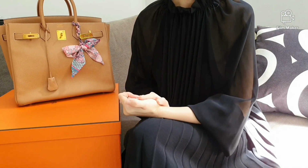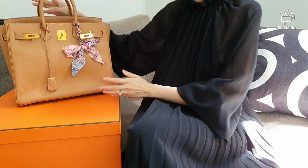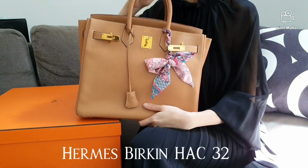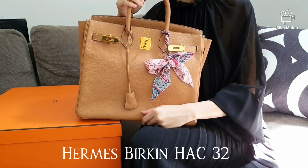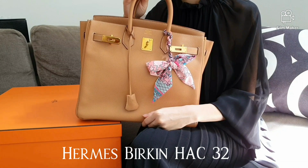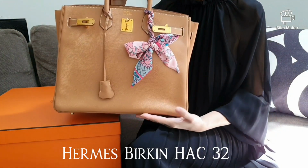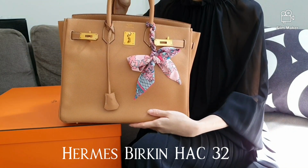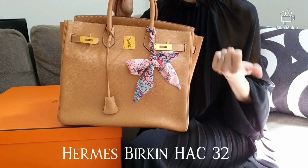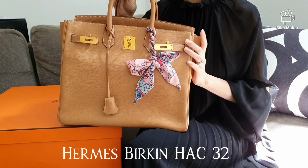I would really like to share with you guys some information about the lesser known Hermes HAC bag. Some background information about how I purchased this bag. My hubby and I were in Japan a few years back, and we were just window shopping when I chanced upon this bag in a reseller shop, which looks like the Hermes Birkin bag. At that time, I knew little about the brand. I knew about the two highly sought after bags, which were the Kelly and the Birkin. However, the proportions of this bag were slightly different.